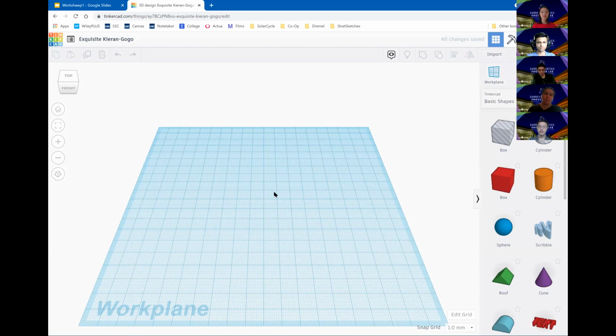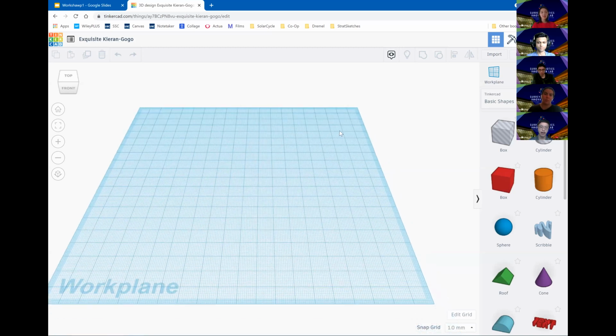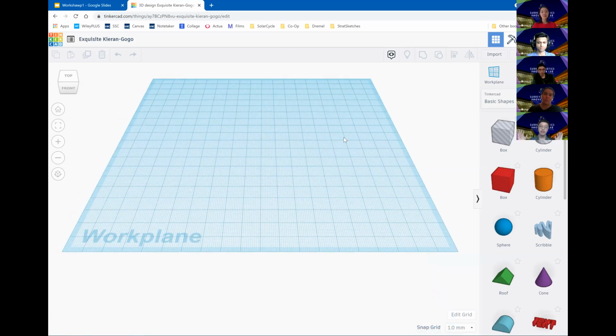This is the basics of CAD. You have a big blue rectangle. This is known as your work plane. Everything you do will be put onto this table. It's an imaginary table, only it's very thin and not 3D. But we'll get to that in a little bit.